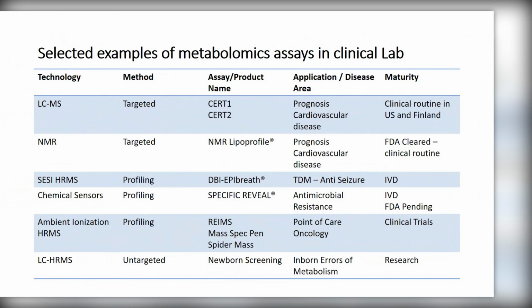The second targeted assay, using NMR, is the NMR LipoProfile, which was actually developed by Jim and his team, also in the area of cardiovascular disease. And he will also talk about this assay in more detail in his presentation.